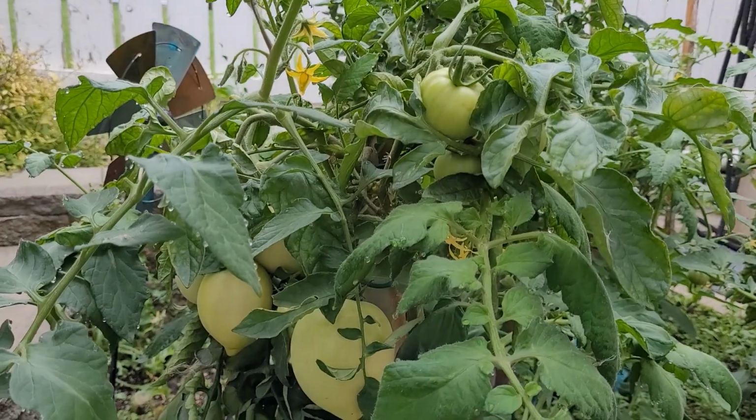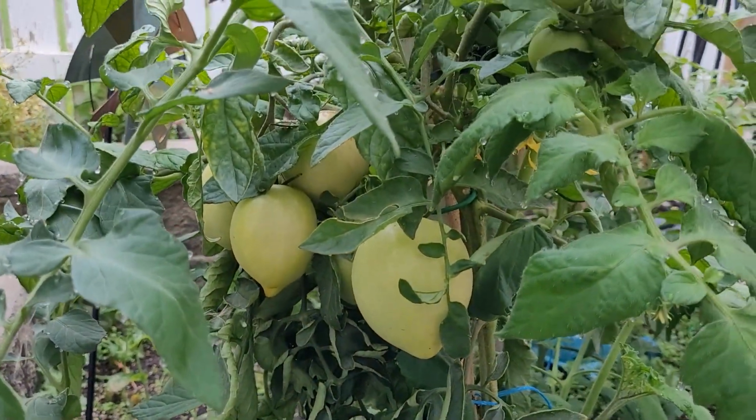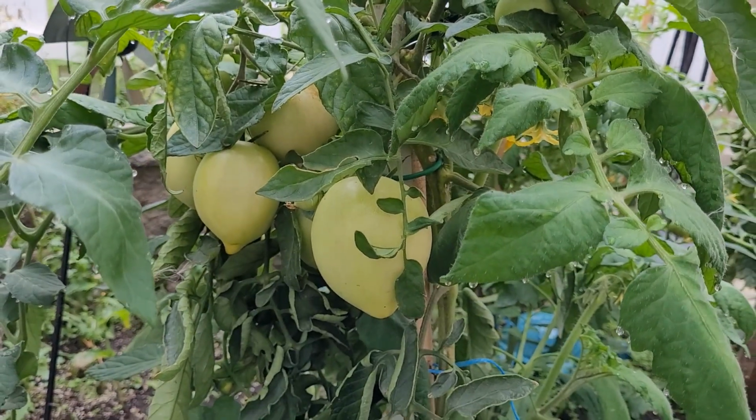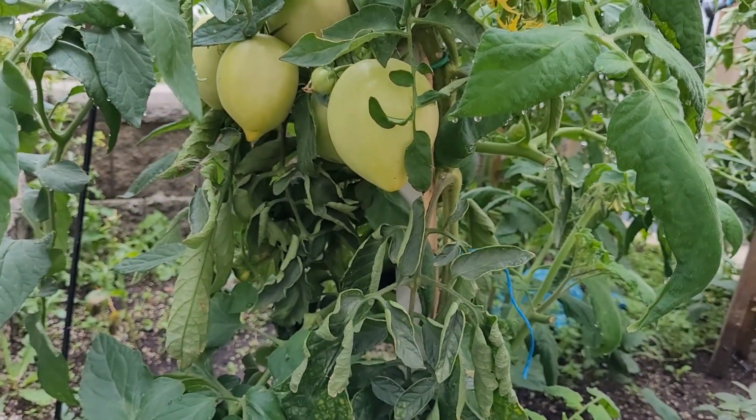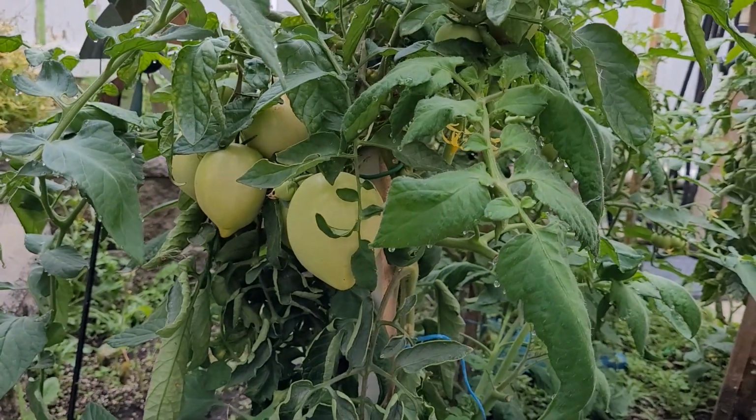This tomato plant, it's still flowering. I try to cut them off, but it just goes crazy. So that is the remainder of what's left of the tomatoes that are viable on this plant. I'm just waiting for them to ripen.